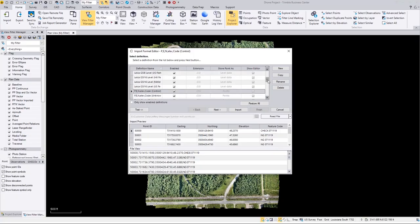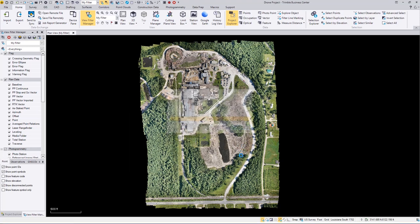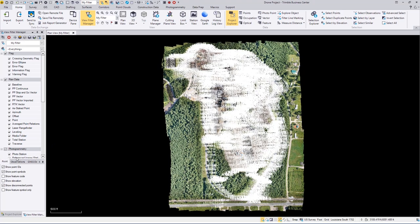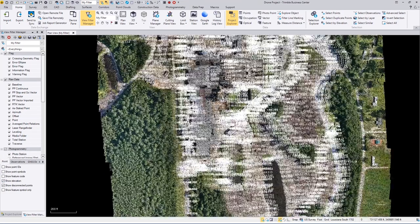So for those of you not familiar with bringing in points in the Business Center, first thing I'm going to do is pick northing, easting, elevation, and I'm going to say import. So it's going to bring these points in. There's the points. I'm going to turn off the point IDs and the point symbols, and we're just going to show elevation, okay? So let's zoom down here and take a look at this parking lot.